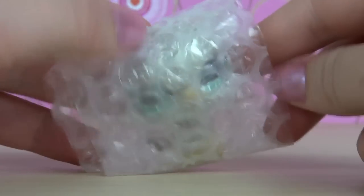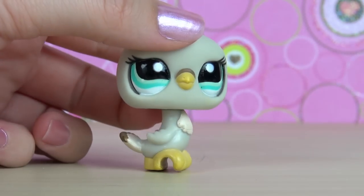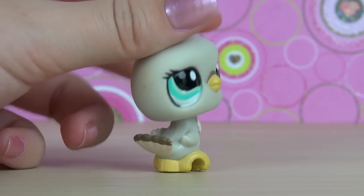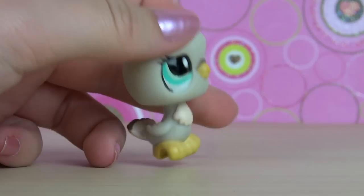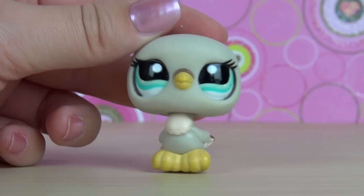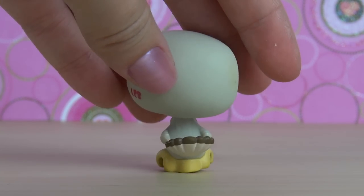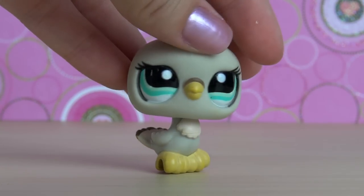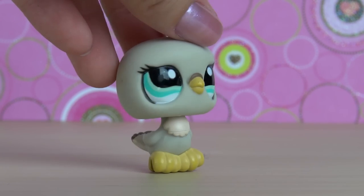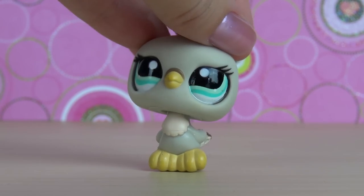And the next one might not be one of the most popular LPS. It's a dove or pigeon. I call these doves, but I don't really know. Some call it a pigeon. I don't really know the difference. But anyway, this one is really cute, and it's actually kind of a rare LPS, and that's mainly the reason why I got it, because it wasn't that expensive, and I like rare LPS.